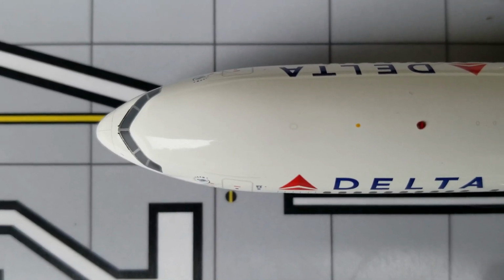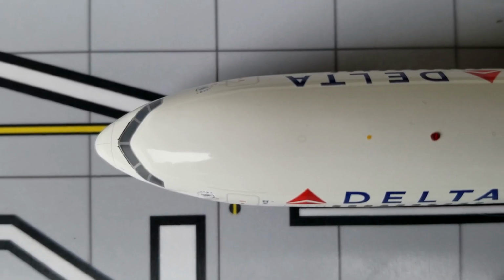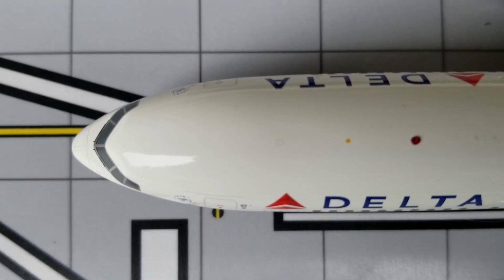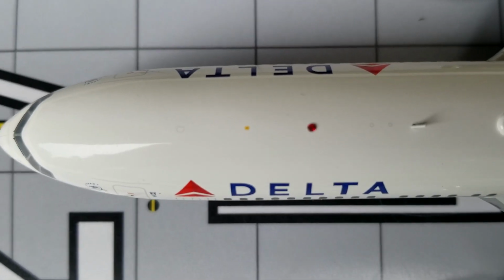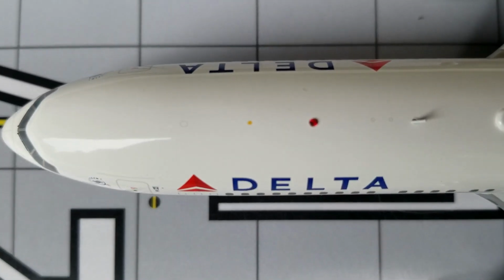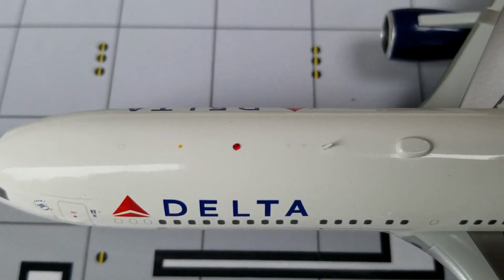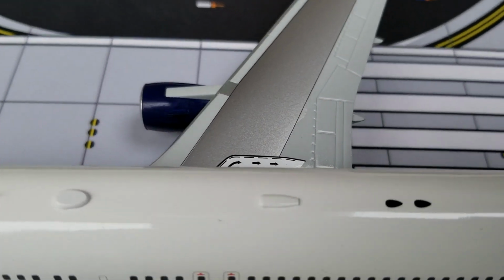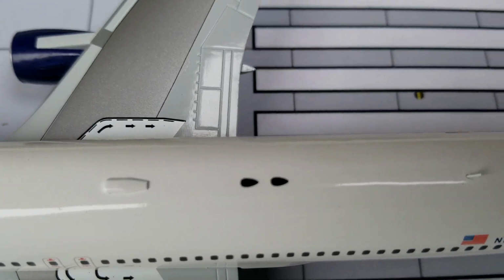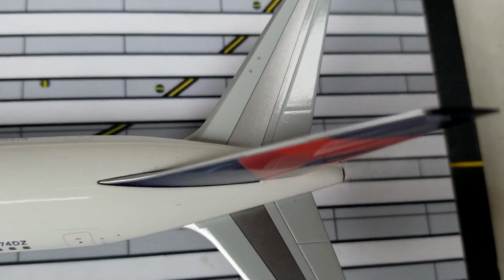Now looking at this aircraft model from the bird's eye view, we're gonna start at the front where you see the nose cone, the windshield wipers, the cockpit windows. You see the Skyteam logo on both sides, the Delta title and the red widget logo on both sides as well, the anti-collision beacon light, another high frequency antenna. That's the satellite communications antenna there. That's the Wi-Fi antenna there. The ADF antennas in 3D. Another high frequency antenna. That's the tail there.